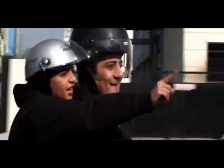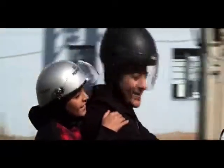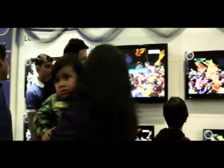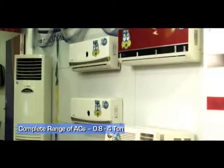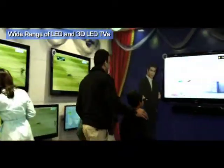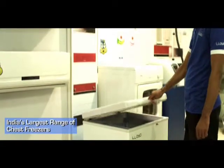Look, Papa! LLoyd is there also! Yeah, that's a LLoyd showroom. Let's go inside and find out more about it. With over 5,000 dealers across India, LLoyd is one of the fastest growing consumer durable brands in India. Offerings include a wide array of ACs, LED TVs, and chest freezers.